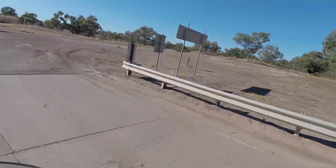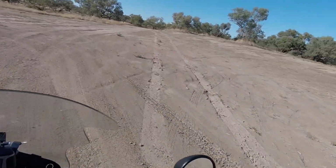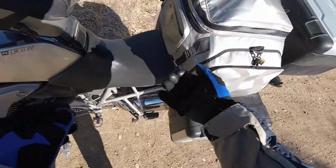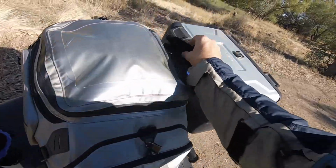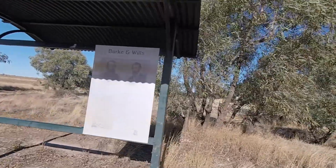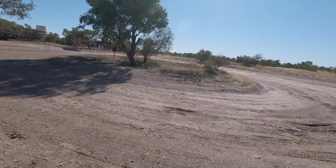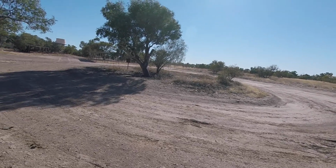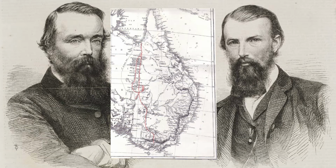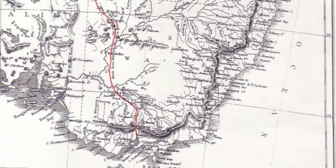Alright, I'm going to check out this Burke and Wills Tree. For those of you that don't know, Burke and Wills were some of Australia's most famous explorers, crossing the country from south to north, and upon doing so met an untimely end. I don't know whether this shows up, but I'm at the marker tree, one of the marker trees that Burke and Wills marked. So 20th of August 1860, Robert O'Hara Burke and William John Wills set out from Melbourne to chart the course to the Gulf of Carpentaria.